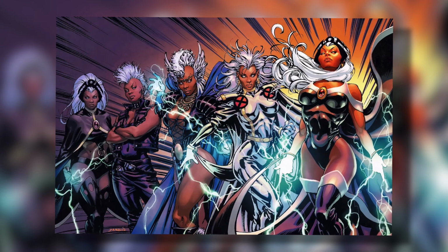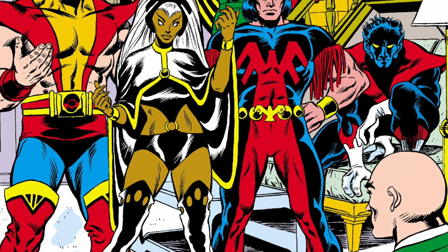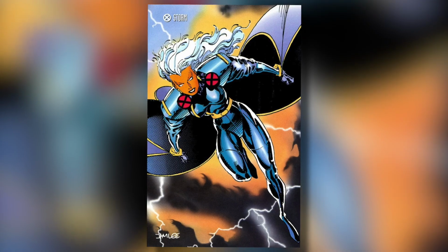Spoiler alert, there might be some more Jim Lee X-Men designs on this list coming up. Now, Storm as a character has had a lot of redesigns over the years, and her batting average is pretty good, I would say. From her classic look in Giant Size X-Men to the Mohawk punk biker jacket look, and then this Jim Lee designed costume, which for a lot of people is the de facto look for Storm, and it certainly is for me.